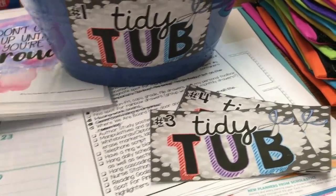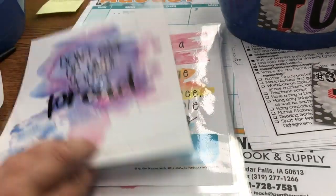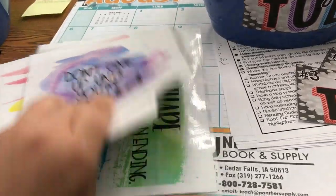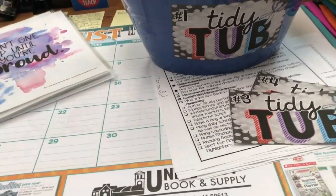Once I finish with that, I have these growth mindset posters, so I'm going to work on hanging those up on the wall, and that is what I'm working on right now. So once I get that done, I will catch up with you again.